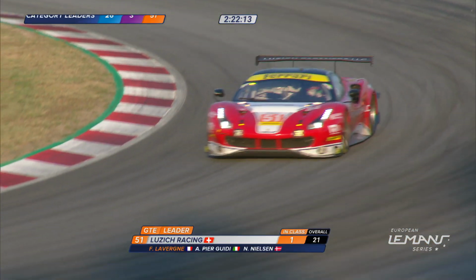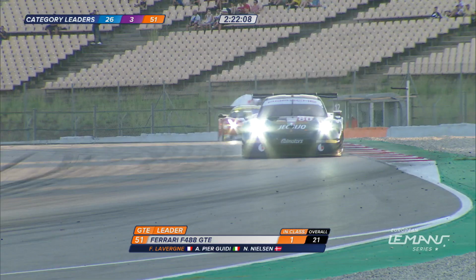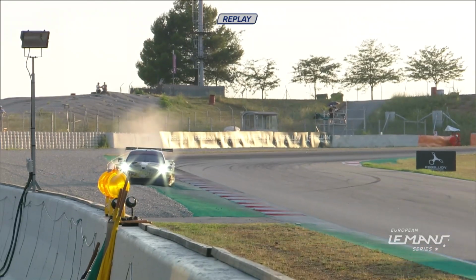Talking about big star newcomers, Lusic Racing, Fabien Laverne sharing with Alessandro Pierre Guidi and Nicholas Nielsen. They have been superb in Michelin Le Mans and European Le Mans Cup racing.